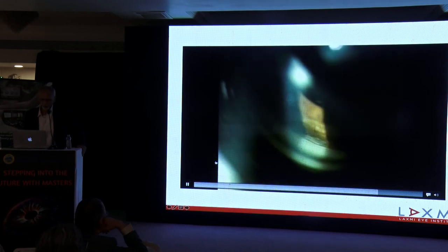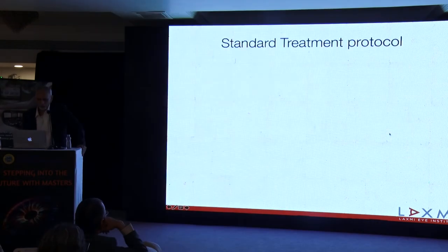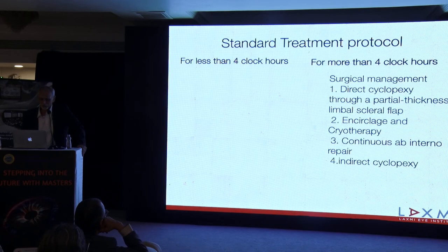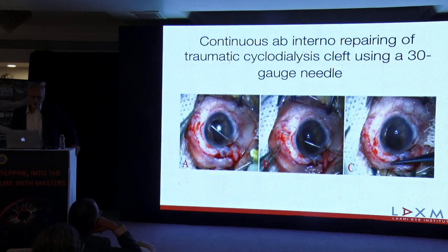His gonioscopy did show a large cleft. His UBM reports revealed the cyclodialysis cleft at 12 o'clock and 7 o'clock positions, along with right-sided circumrotation of the ciliary body and processes. If you look at the standard protocol, for less than 4 o'clock you have medical management, which consists of cycloplegic agents and steroids and laser photocoagulation. And if it's more than 4 o'clock, you have surgical management like direct cyclopexy, diathermy and cryotherapy, or continuous ab interno repair. This is a picture of a full thickness scleral incision overlying the cleft and using Tenon's to suture it. Or this is where continuous ab interno repair of traumatic cyclodialysis is done.